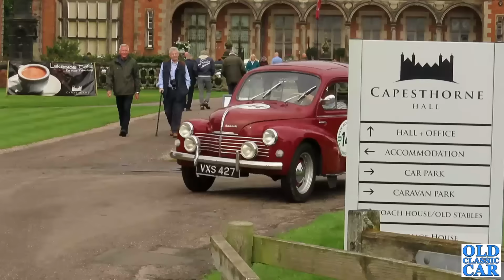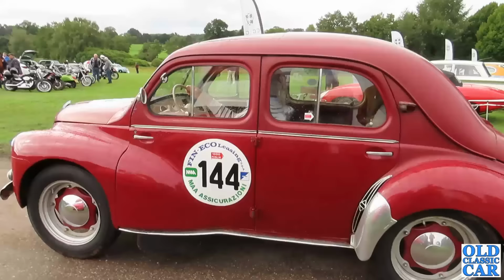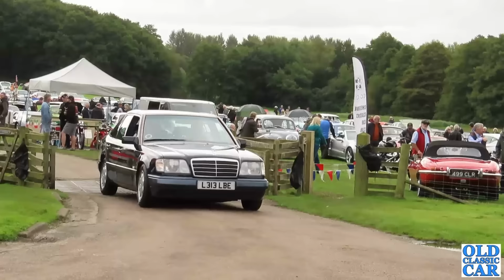Renault 4CV, we saw this one at Woodford. It's good to see it out and about again. It's a familiar sound. We're just heading in the direction of Capesthorne Hall itself.